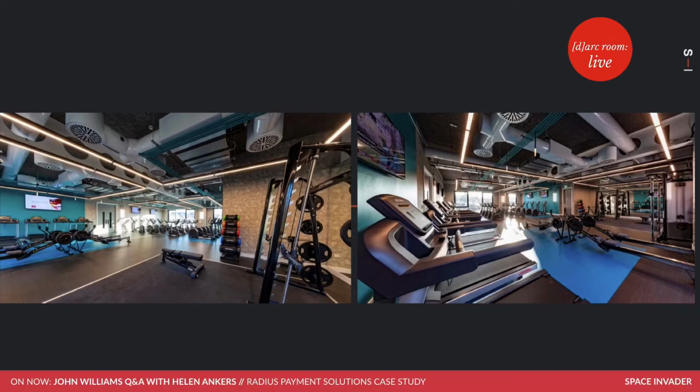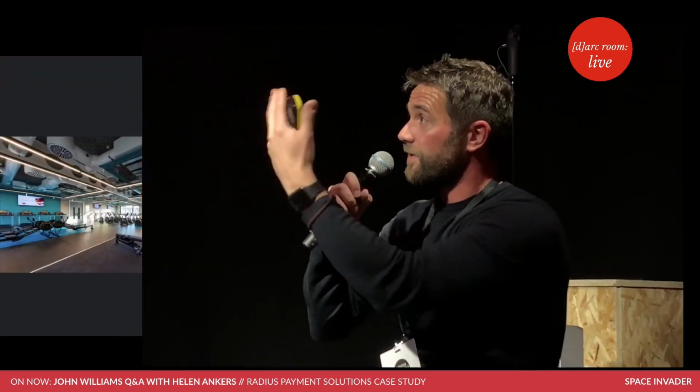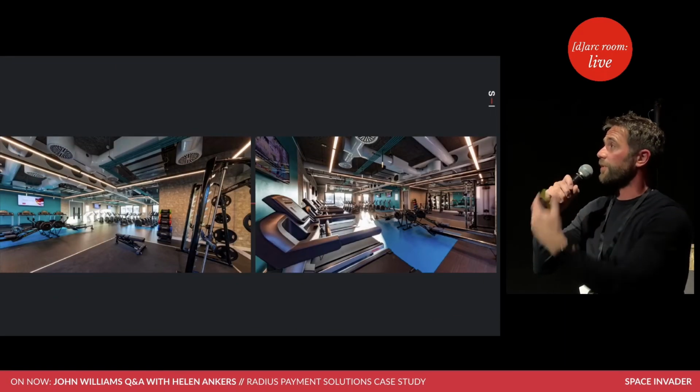And it's fairly simple. We just used lighting to zone the different key aspects of the gym, really. We saw there were various different areas. The strip lighting would just be the levels that we needed to achieve, and then the feature lighting is those magenta conduits that run through and drop down over key areas.